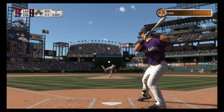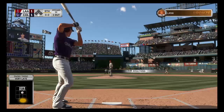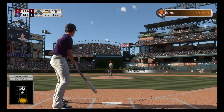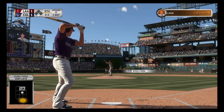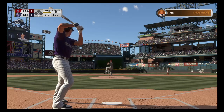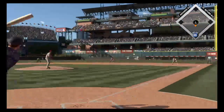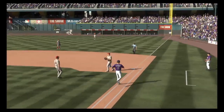Here comes the 0-2 pitch. Fastball swung on and missed for the first out. Coming to the plate now, DJ LeMahieu. He was a ground out victim last time up. Line, but speared on a hop. And a step on first for the out.